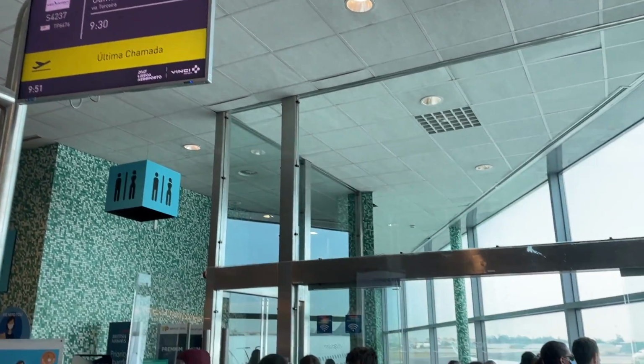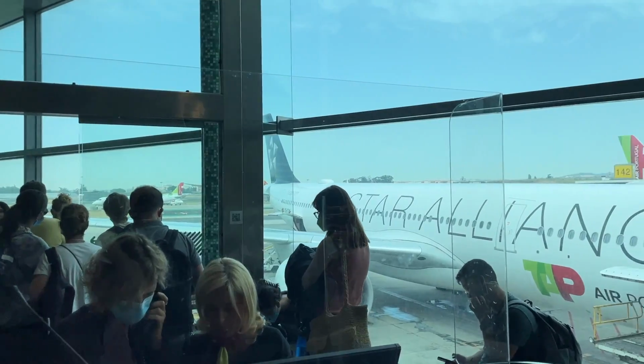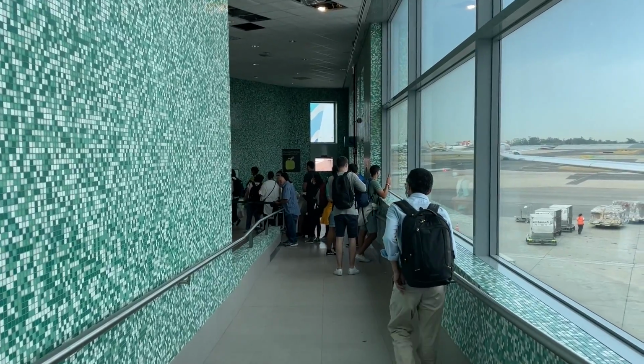So we boarded here in the international part of Lisbon's airport, which is roped off, and you have to go through customs in order to get through it, some sort of passport control. And basically every flight here is TAP Air Portugal, except for our flight and a couple Brazilian airlines.